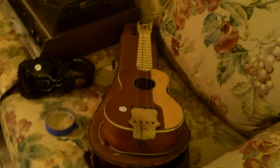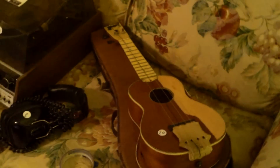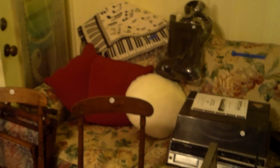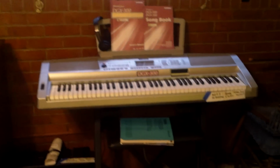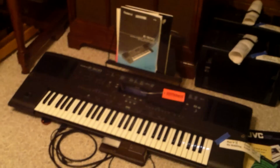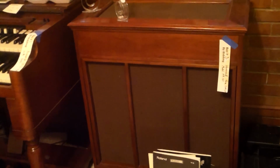Then we found this piece up in the attic. We've got the little ukulele. It needs lots of love. I'm selling this sofa that it's sitting on. It's an older sofa, but it is a Serta. It's a good one. The two little shelves up on the wall there are both in the online auction. Then I've got the Yamaha keyboard. There's a Roland keyboard. All this is in the online auction. If you need the model numbers, just go there and look.